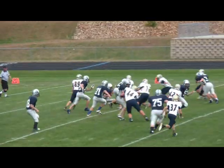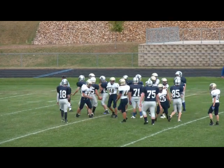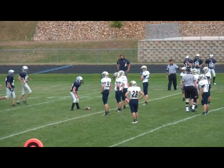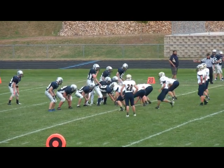Ball's up, caught by number 25, Murphy. Downed at the 34-yard line. Okay, it's a first and 10. The ball's at their own 34-yard line.